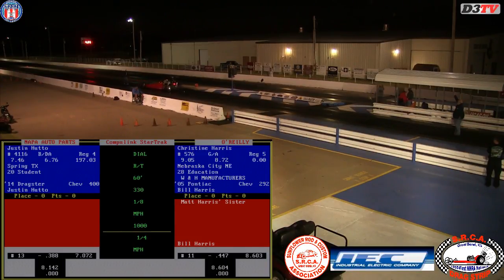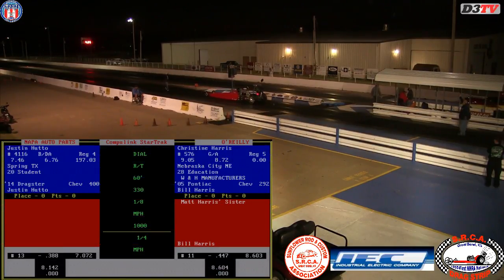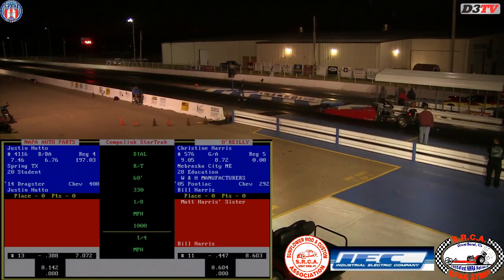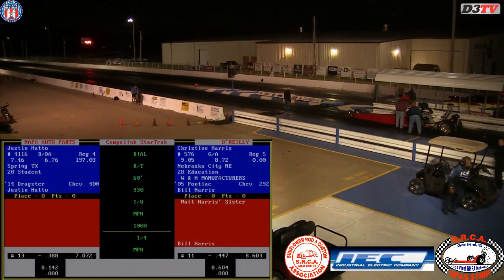Cop Eliminator, final qualifying, getting ready to come up. Justin Hutto and Christine Harris. 16-car field. Justin's B Dragster Automatic for the newly licensed Cop Eliminator runner. Justin, a former winner on the Lucas Oil Drag Racing Series Tour, doing it with his big block Corvette. 20-year-old youngster out of Spring, Texas.